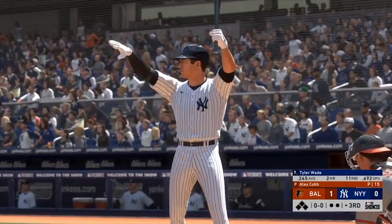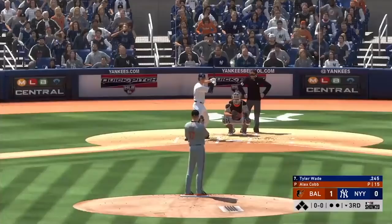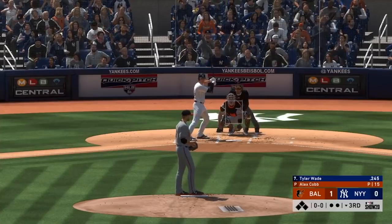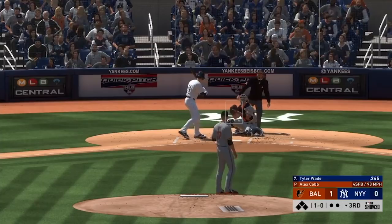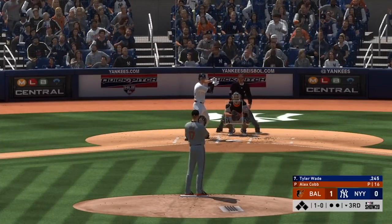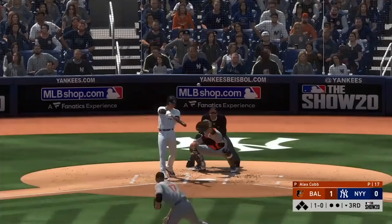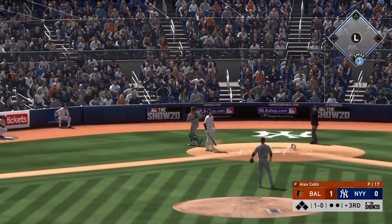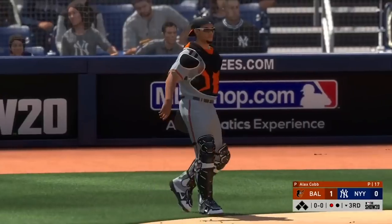Standing in, Tyler Wade, as we move on to the bottom of inning number three. Ready to deliver. Here's the first pitch. Fastball just misses. That's ball one. Popped him up. And he'll indeed make the play in foul territory for the first out.